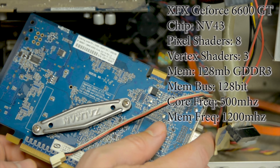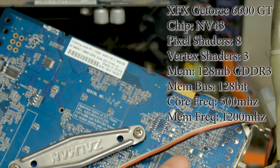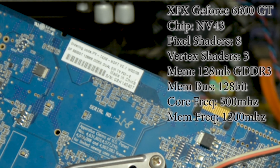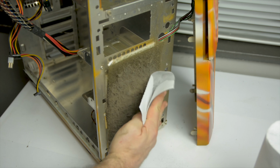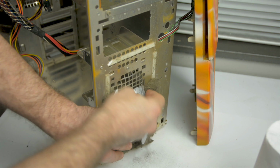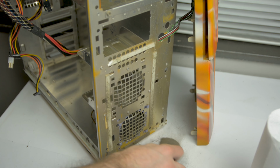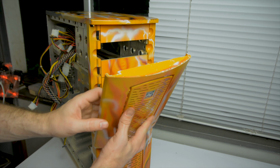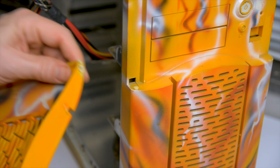I don't really know if both of these cards work, but if they do, we might be able to get some SLI. For now, as always, we are sticking to the base system. Now I'll do a quick cleanup of the parts with isopropyl alcohol, wipes, and a toothbrush. But what really needs cleaning is the case. Boy, this case is dirty, but nothing that a bit of elbow grease can't fix.